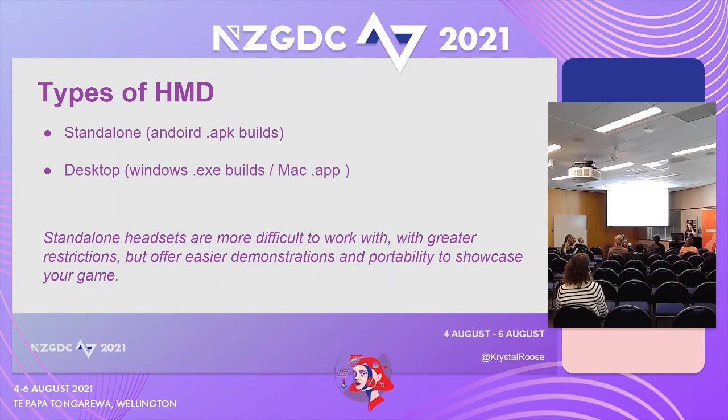So standalone headsets, because you're working in more of a mobile area, are more difficult to work with right out the bat, and it's difficult to transfer your APK onto it, it's difficult to optimize for it, and it's kind of difficult to access altogether. However, when you do get your games working on it, it's a lot easier, as you could imagine, to do demonstrations and showcase your game.